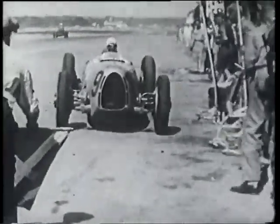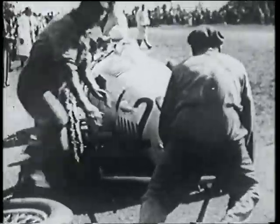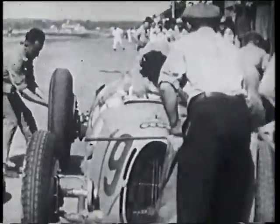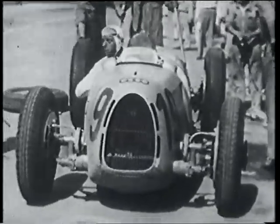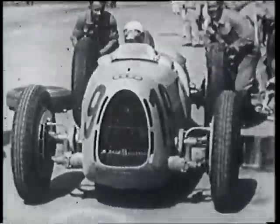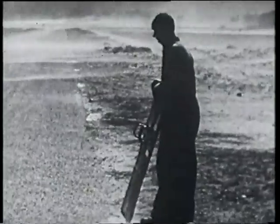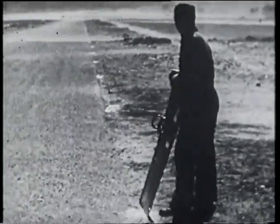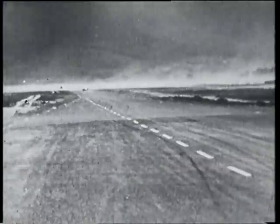The sand on the track plays havoc with the rear tires of the Silver Arrows, which have to make several pit stops. At times, the cars seem to disappear into the sandstorm, but eventually Von Delius wins the Cape Town race and Rosemeyer finishes second.